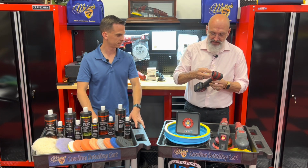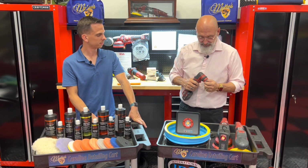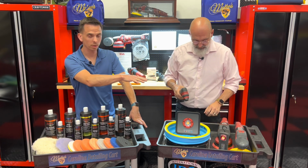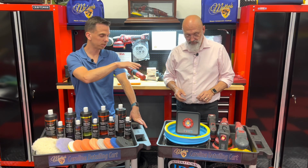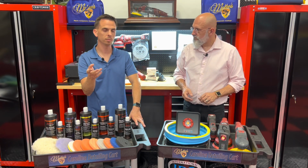So this allows you to get into spots that you normally wouldn't be getting into. Those are great machines, and you get 2 batteries. And all these machines right here too, by the way, you can have corded or cordless. With each machine, you get 2 batteries and a charger. They're lithium ion, they last a long time, great quality.